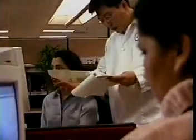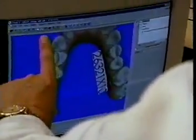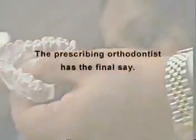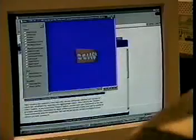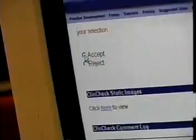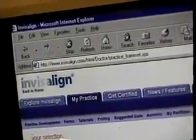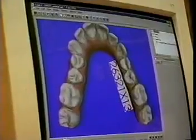Next, the work is reviewed through an extensive internal quality check process to make sure that what the prescribing doctor has asked for, the way the teeth should move, and the sequence in which they move is exactly what has been created with the virtual treatment. This simulation is then electronically delivered to the prescribing doctor for the final quality check via an application called ClinCheck. By reviewing and amending, if necessary, the virtual treatment, the orthodontist retains control over the treatment plan.